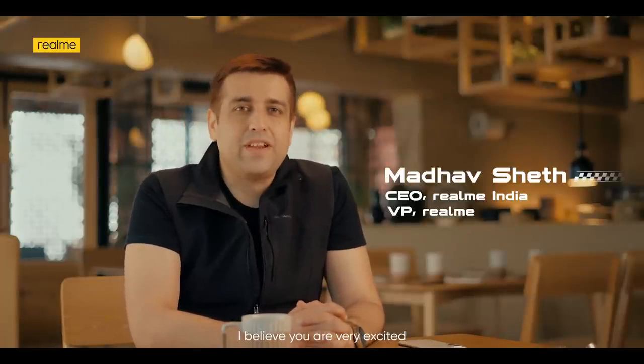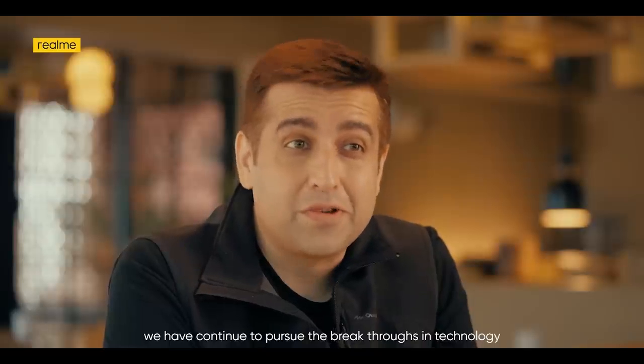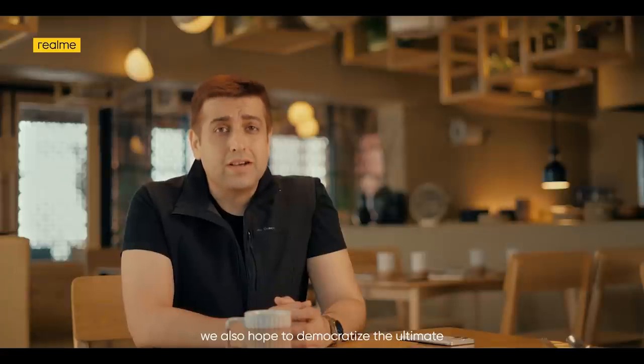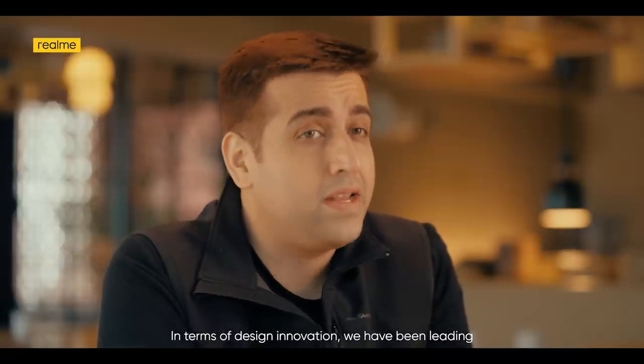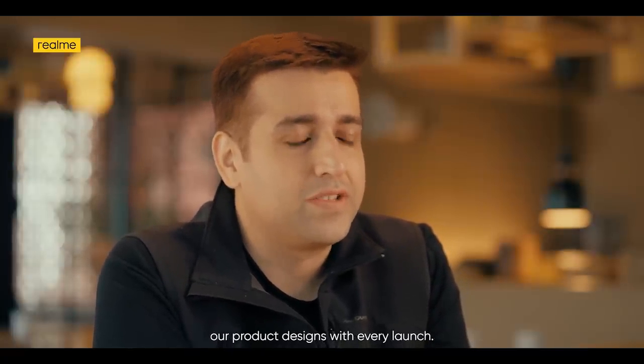Hello everyone, this is Madhav. I believe you are very excited about our new Realme GT Neo 3T. Over the past 4 years, we have continued to pursue breakthroughs in technology and design innovation. While we dare to refresh the charging speed, we also hope to democratize the ultimate fast charging technology to users through our new offering. In terms of design innovation, we have been leading the trend culture through cutting-edge designs and enhancing our product designs with every launch.